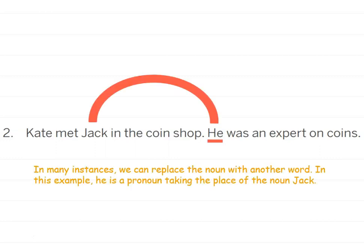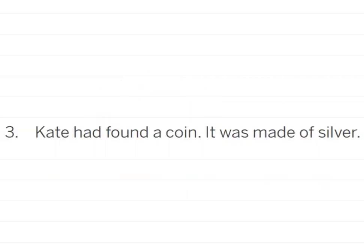Kate met Jack in the coin shop. He was an expert on coins. Let's look at the word he. Who is the word he describing? Jack. That's right. In many instances, we can replace the noun with another word. In this example, he is a pronoun taking the place of the noun Jack.